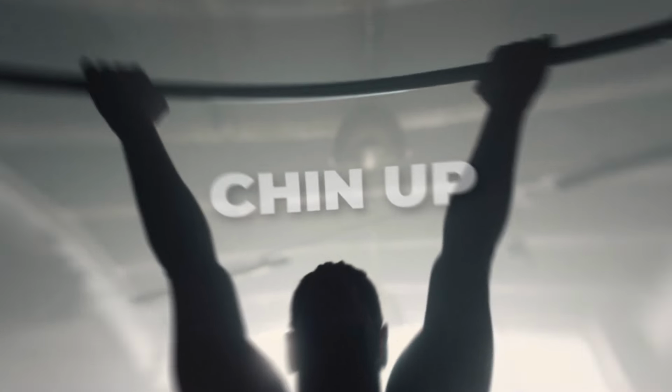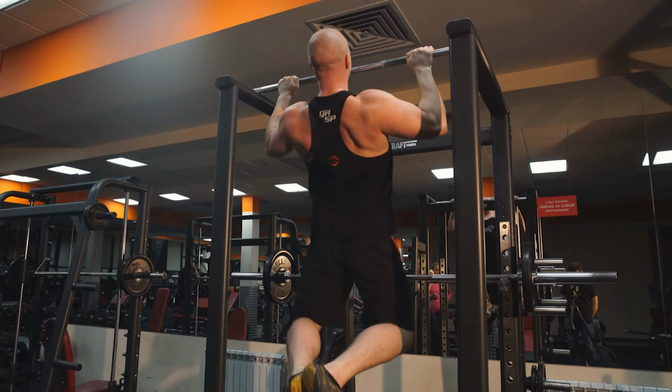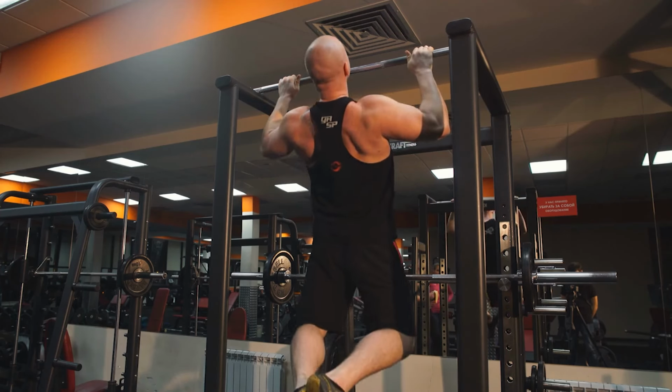Next, we have chin-ups. First, grab a pull-up bar underhand and shoulder width. Next, hang from the bar and then pull yourself up until your chin is over it.